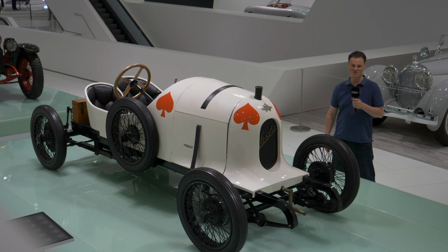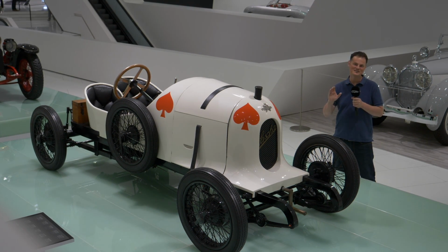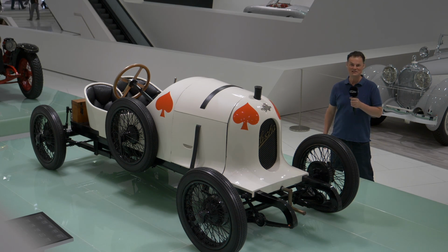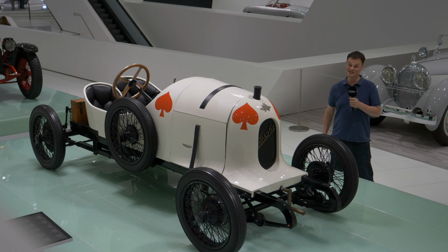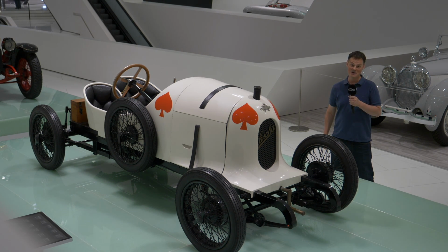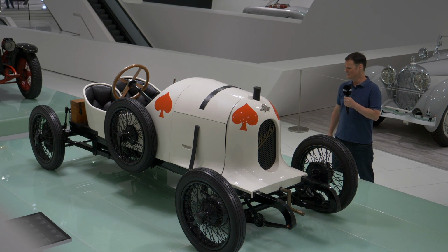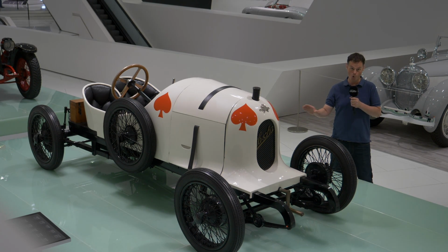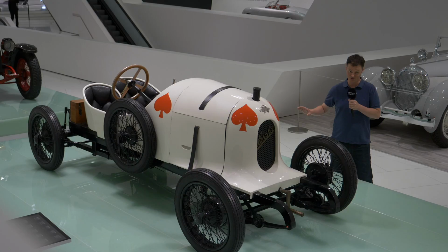Well, how about this then? The 1922 Sasha. Named after its financier, it effectively launched the racing career of Porsche in Sicily, and since then was extremely successful in many of the races it took part in. Isn't it a beauty? You could say that this is the forerunner of all of the modern day racing Porsches.